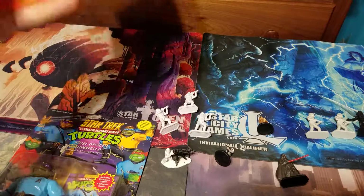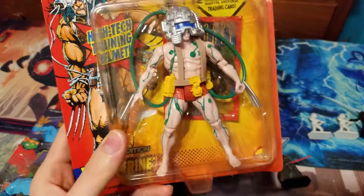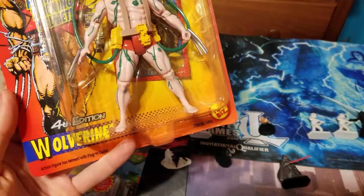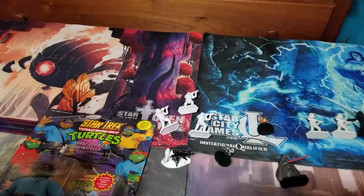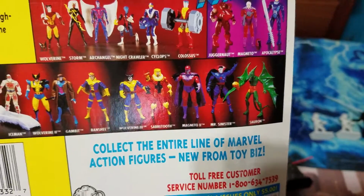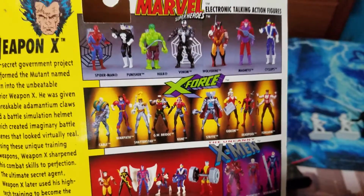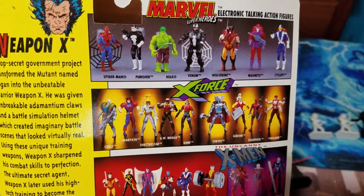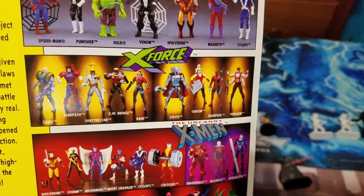We also got the Weapon X figure for Wolverine with high-tech training helmet. So, let's see, was there a year on this one? Yep, 92. 1992. And it looks like part of the rest of the run is displayed on the back. So I really liked that a lot of these series gave you pictures on the back of the cases of the other ones in the series. So you knew what to go hunt down. You knew what to look for.